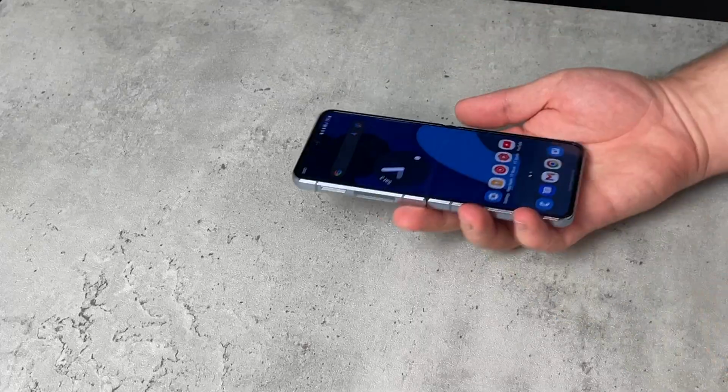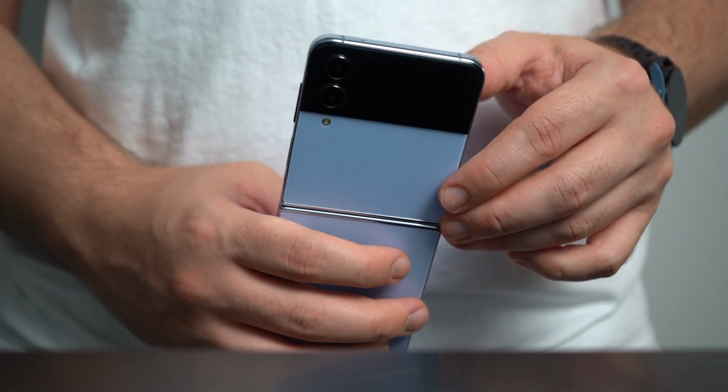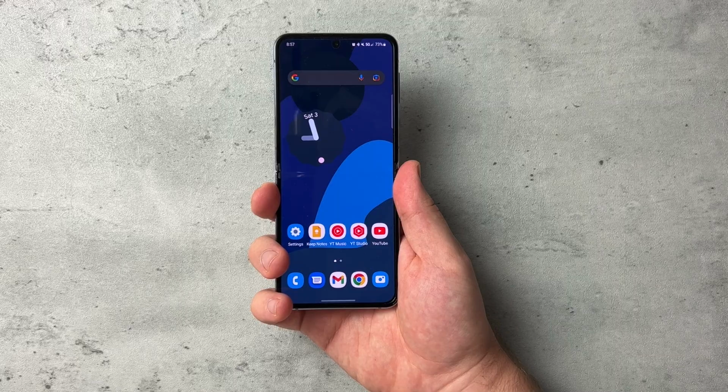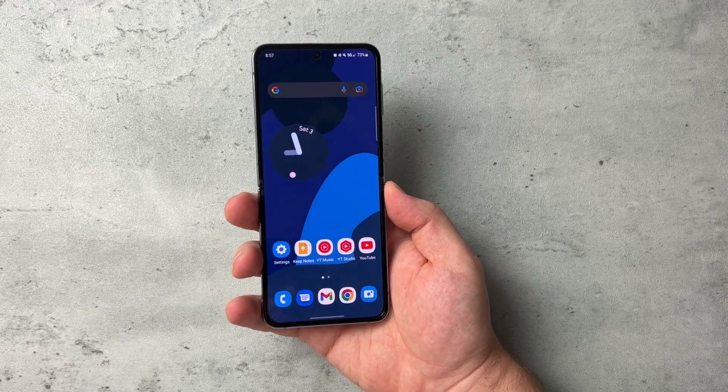I've been really enjoying the Z Flip 4. And while I'm going to continue to test out more devices you'll see in the coming weeks and months on the channel, I'll be coming back to the Z Flip 4. This Flip 4 is definitely serving its purpose for me, both in functionality and in fashion.